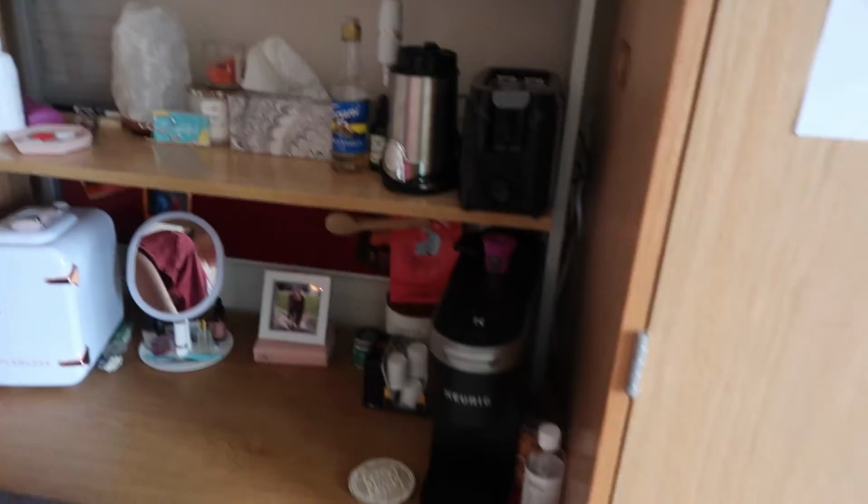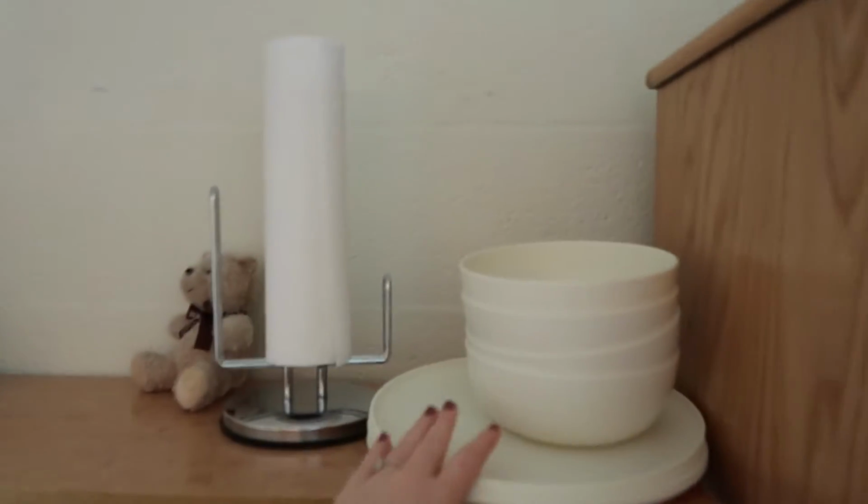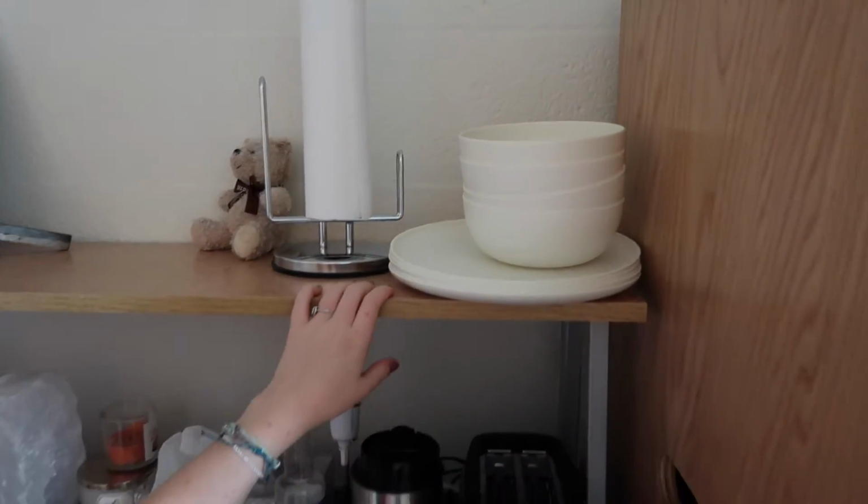Moving on to my kitchen. So the other side of the vanity. Yes, and of course some of these things are for show. So I have my plates and bowls up here. I'm trying to be more sustainable, so I'm trying not to use paper plates as much, but there are paper plates in this tour, so I'm trying. I just wanted to say that.